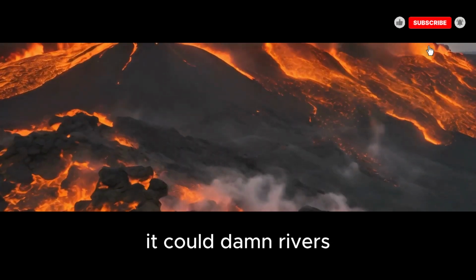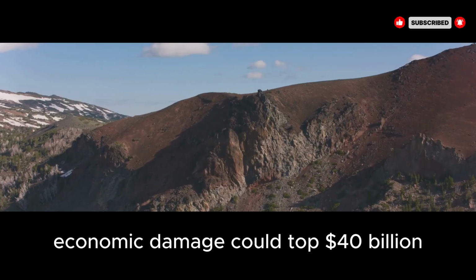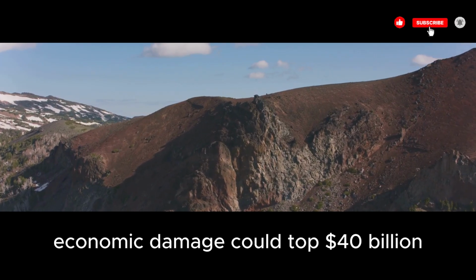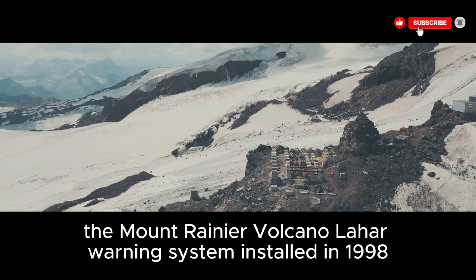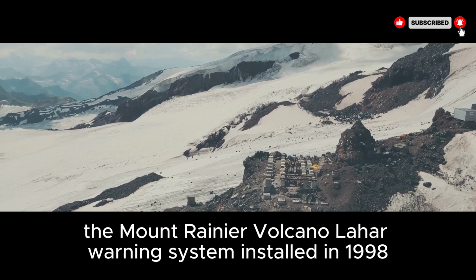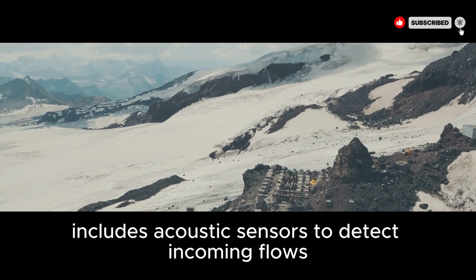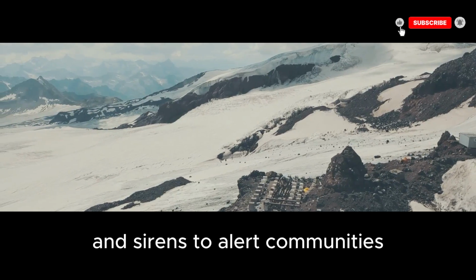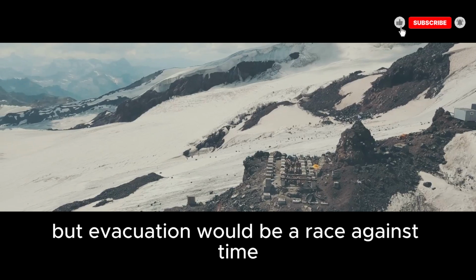It could dam rivers, cause flooding, and even trigger tsunamis in the Sound. Economic damage could top $40 billion, disrupting ports, highways, and power grids. To mitigate this, the Mount Rainier Volcano Lahar Warning System, installed in 1998, includes acoustic sensors to detect incoming flows and sirens to alert communities. Annual drills prepare residents, but evacuation would be a race against time.